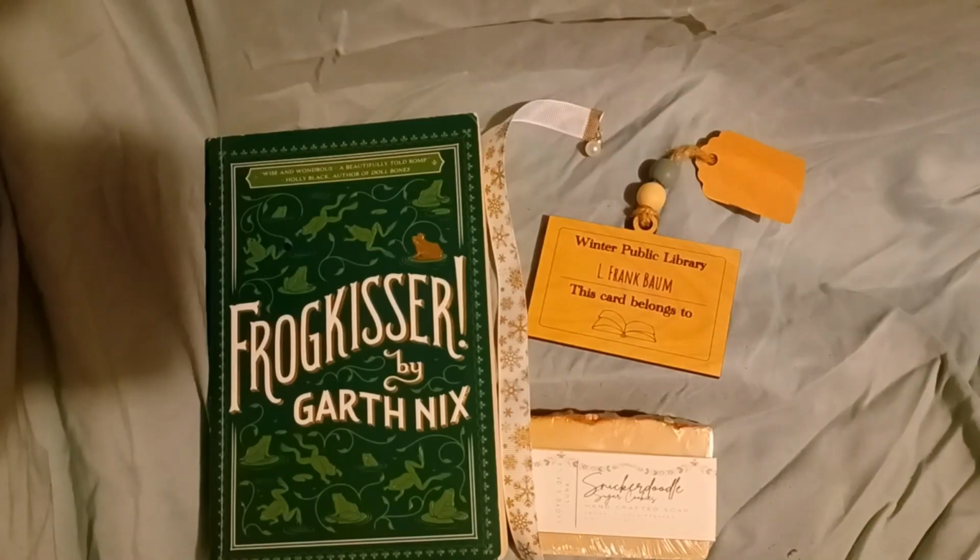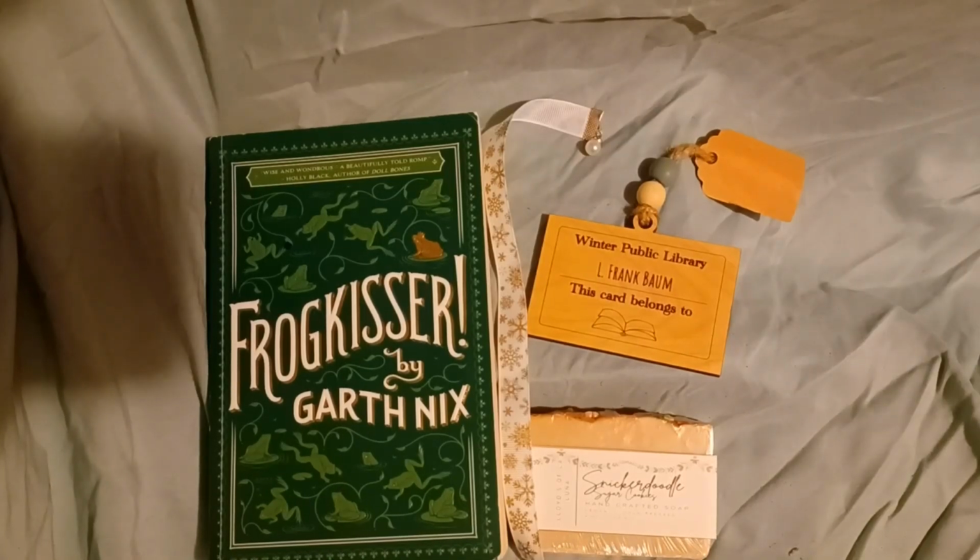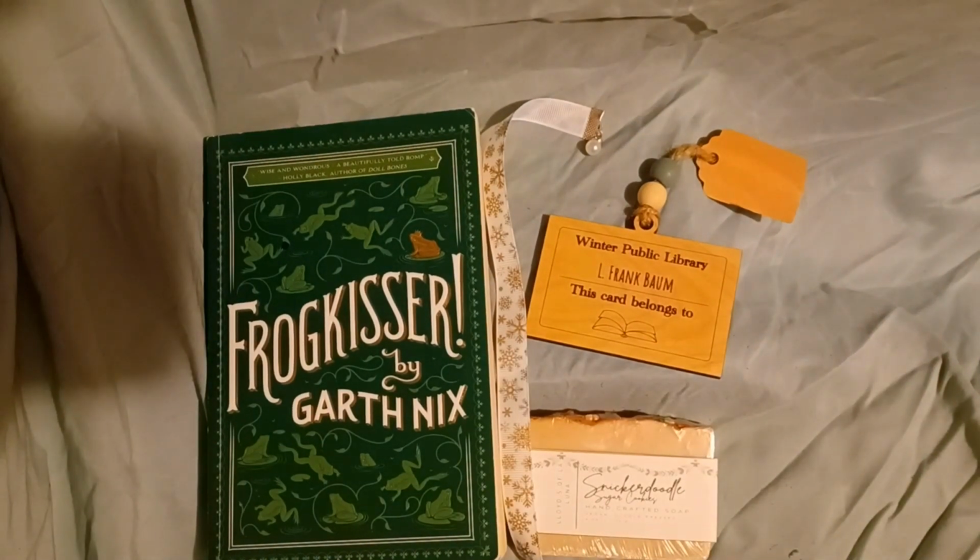And that brings us to the end of our box for this month. I already feel in the Christmas mood, just smelling the snickerdoodle soap and looking at our gifts. I love this box so much, and I can't wait to see what they have in store for the new year.